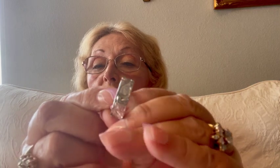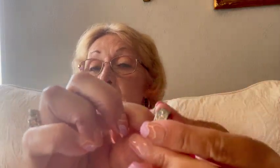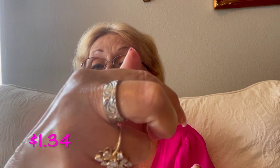Maybe you'll be able to see it better if I take it off my finger. It fits my middle finger, and so I was just lucky that I ordered the right size that'll fit one of my fingers. But I really like it, and I do mix silver and gold, because you can see this one is a gold ring. That's a good ring. This is a fashion jewelry. And I paid $1.34 for it.